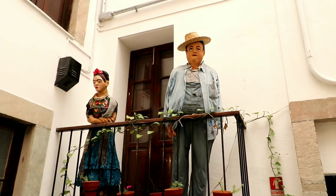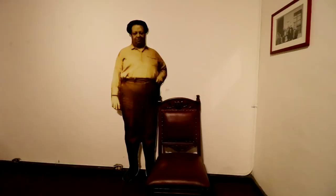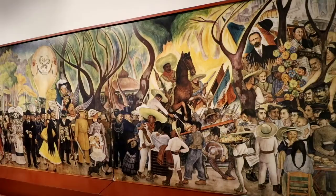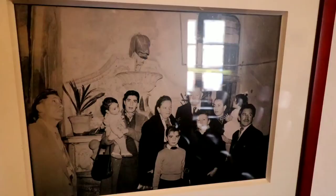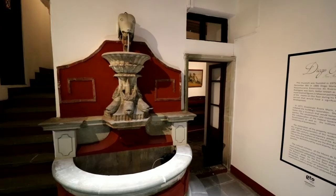That's kind of cool. They put Diego and Frida up there together. We'll match up this picture on the way out. We've already been to that fountain. See, right here is where we just saw that picture of Diego and the whole family standing here.